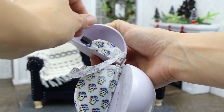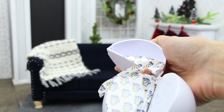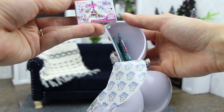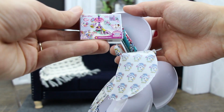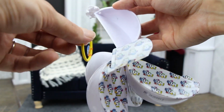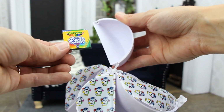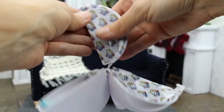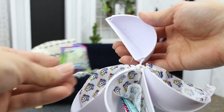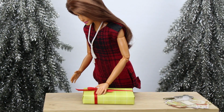All right, what's this one? Oh, it's the Nerf shotgun. Oh, I like that one. Pew, pew, pew. And we have the Shimmer and Shine playset. And another hula hoop. That's a necklace. And we have the Crayola washable markers in a 10-pack. Oh, it's another Teenage Mutant Ninja Turtle. And this one has the blue bandana. I should know the names of those turtles. All right, let's wrap this one up for Jeremy. He'll love it.